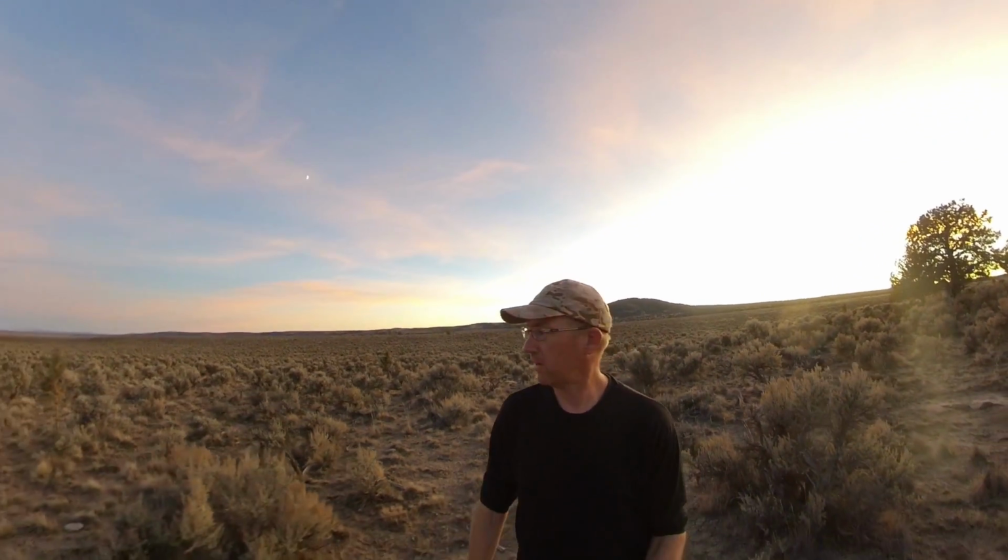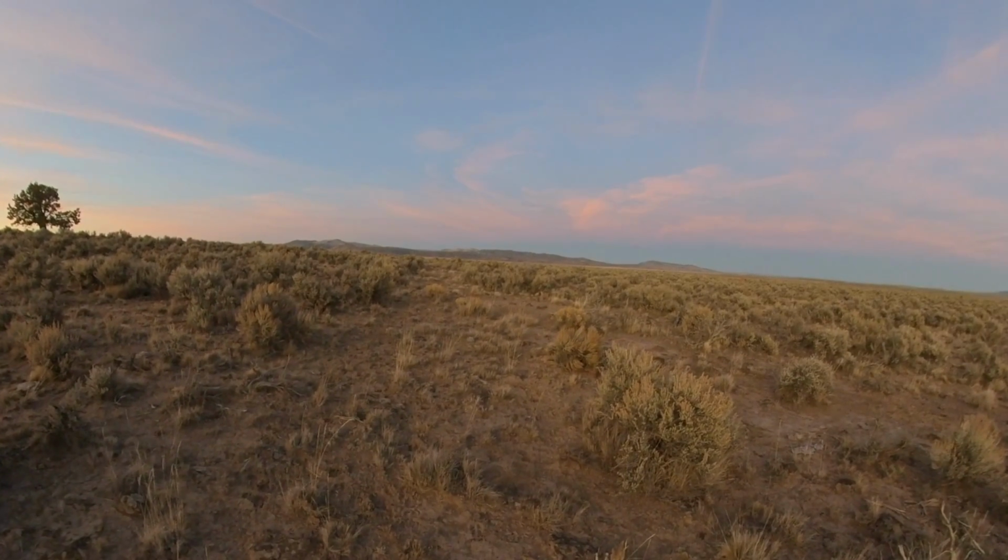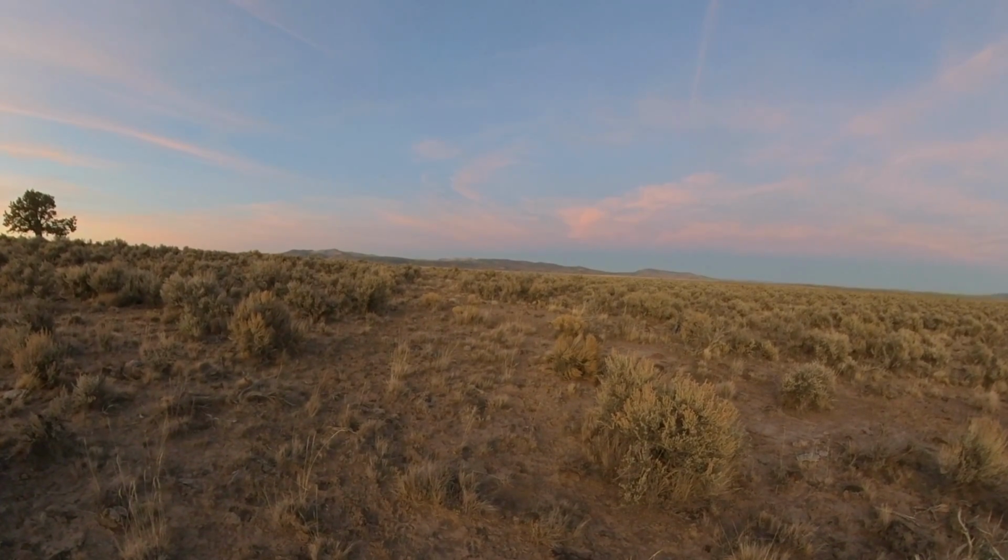I gotta be within a couple of hundred yards of the place where that old Yreka Trail should cross this road. Right here, guys, can you kind of see it? Just heading off out in front of me out through the sagebrush there.